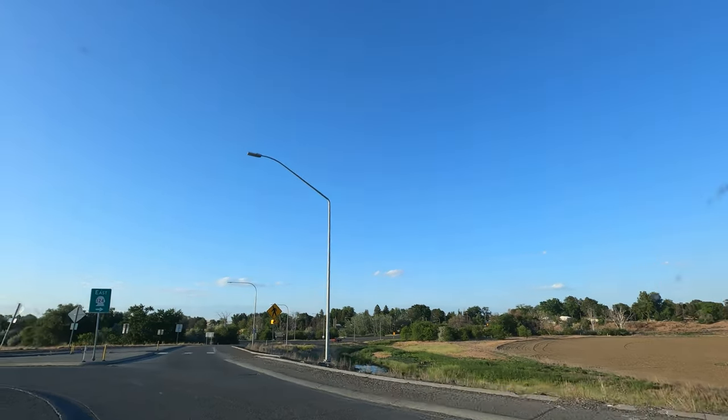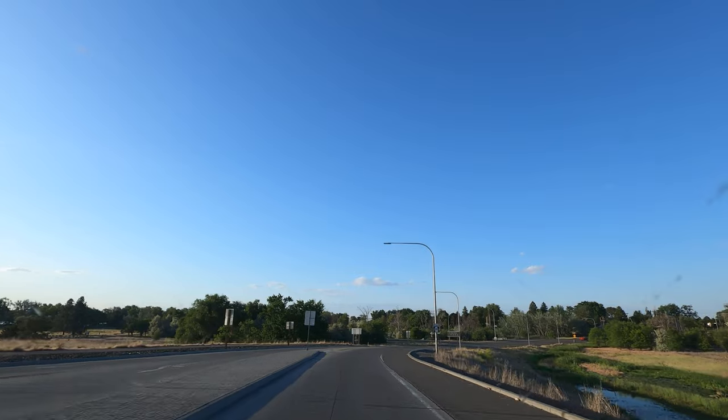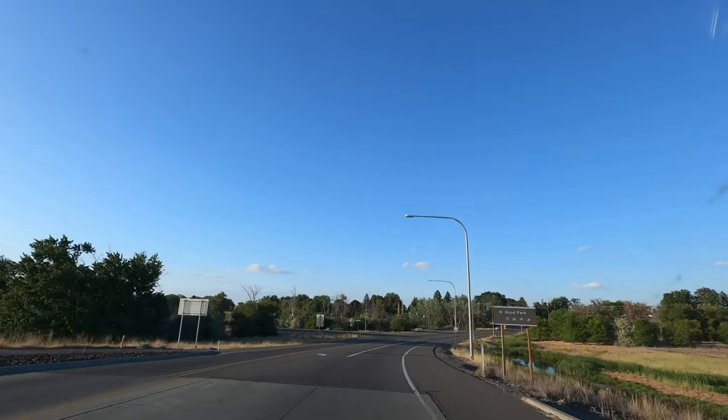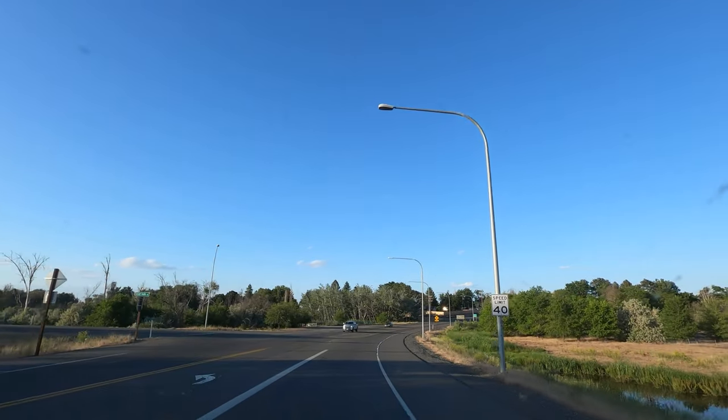Oh shoot. My phone is not doing a good job giving me directions. Oh, Hood Park might be decent. We'll go back to it if we have to.